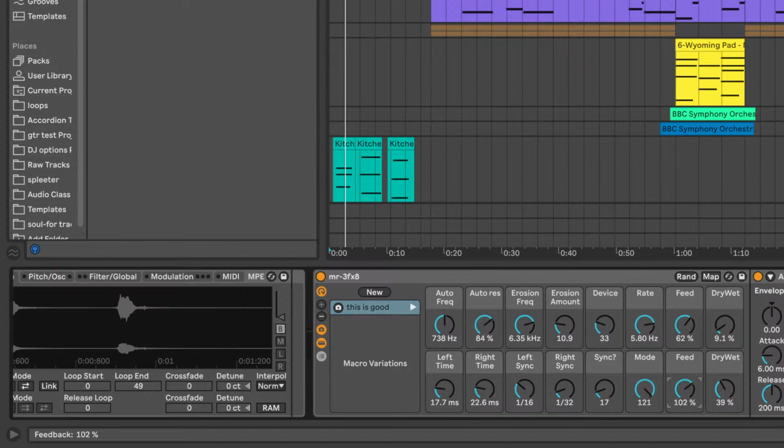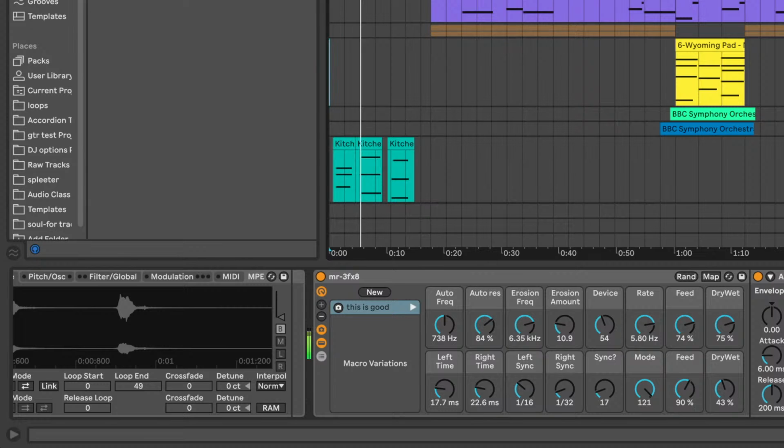Maybe I might want one where I play with danger on the feedback of the delay and just get it up there. I might want one where I have a lot more going on. This little section here is controlling the phaser flanger device, so I'll do that, bunch of feedback. And now it sounds like this, which is a little different. Ooh, I think I like that better. I like that one, yeah.